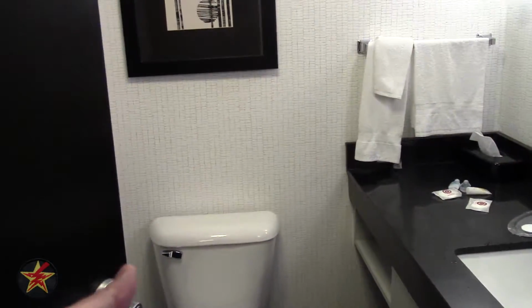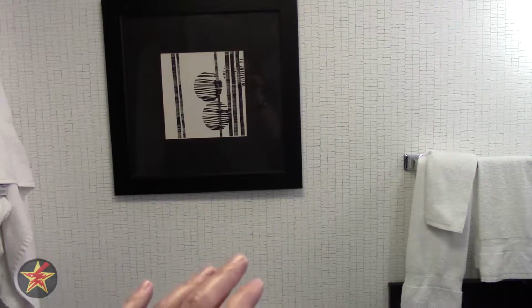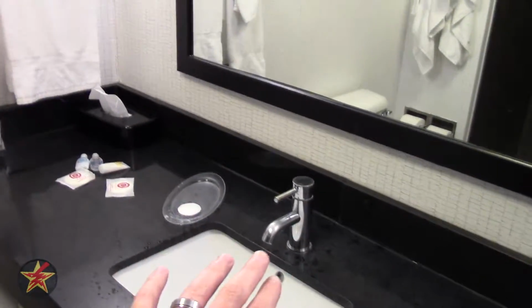We'll start over in the bathroom area. Not that the bathroom was bad in any way, shape, or form. Just like I said, I don't particularly care for wallpaper. Like I said, it had a nice big mirror. It was water temperature in the entire hotel.